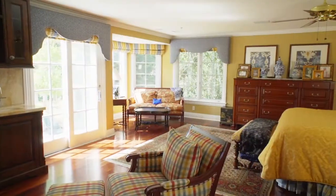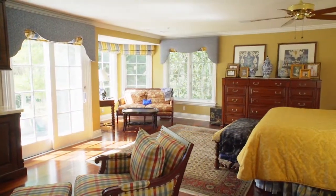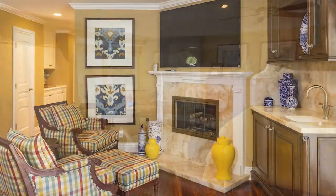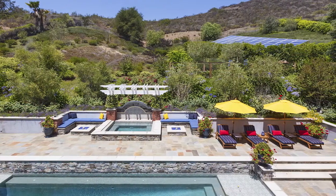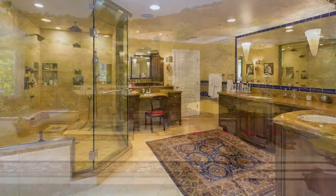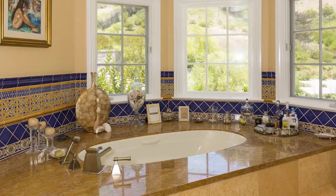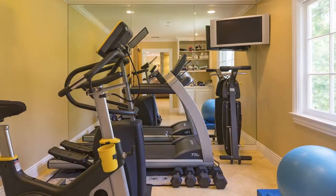The master suite is a truly open and inviting space. The sitting area has its own fireplace, a wet bar, and a private balcony overlooking the backyard and surrounding hillside. The elegant bathroom features his and hers vanities, an oversized steam rain shower, and an attached gym.